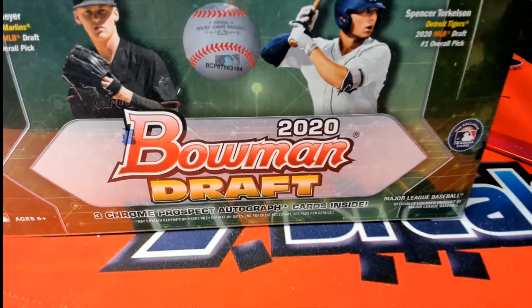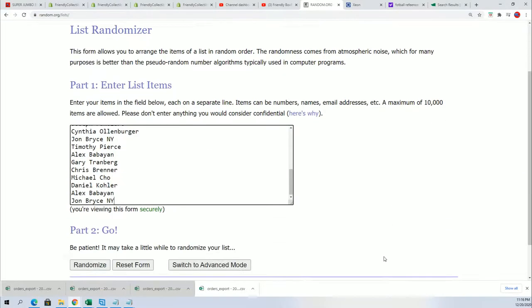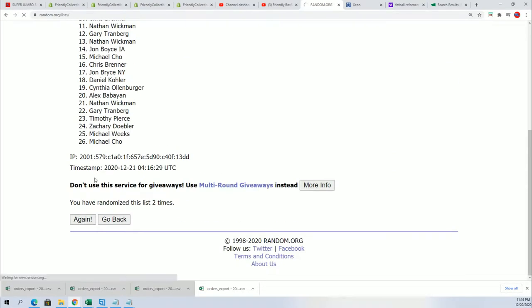All right, we're going to do the team random now. So we're going to randomize each list seven times. And then stack the list up side by side.